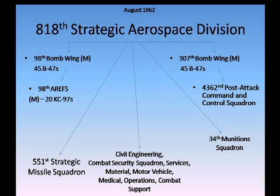So by August 1962, we see a change in SAC's overall mindset, essentially, that they were going more towards a mixed bomber and missile force, where they were originally just a bomber force. Subsequently, the 18th Air Division was renamed the Strategic Aerospace Division due to the added mission of the Strategic Missile Squadron, as I'll talk about a little later.